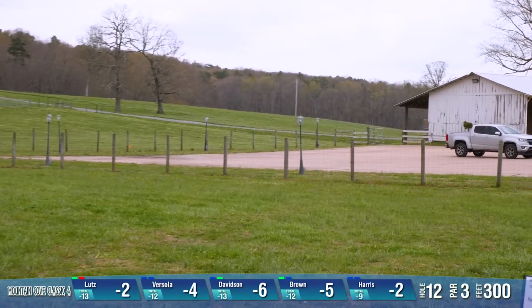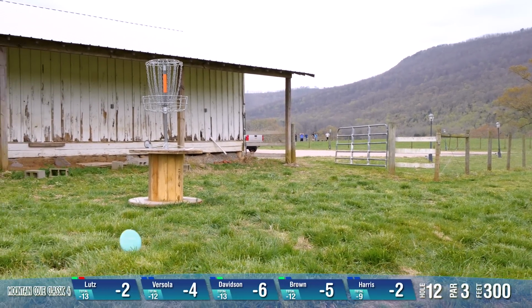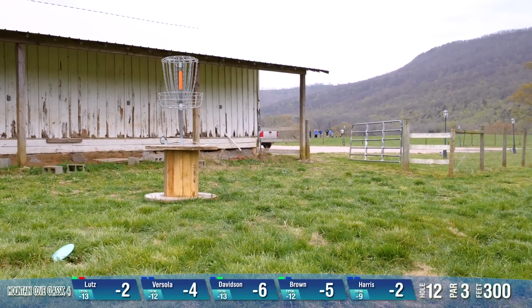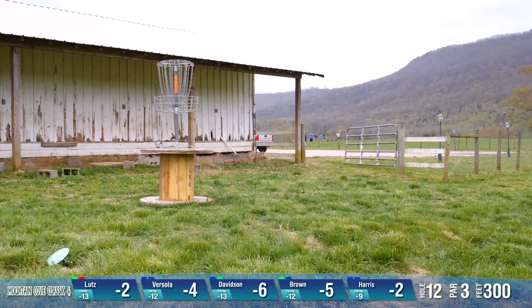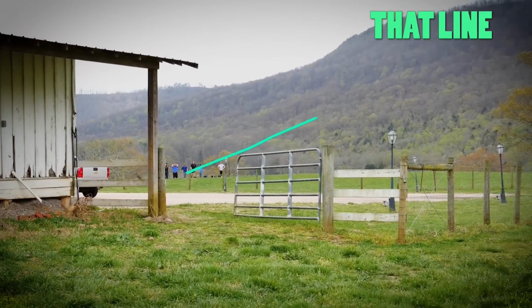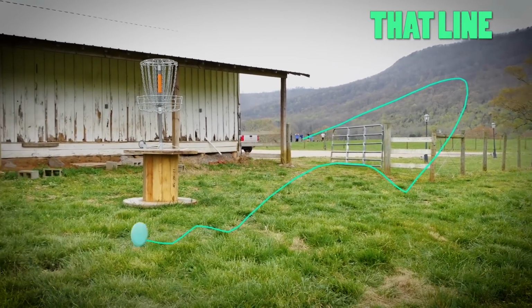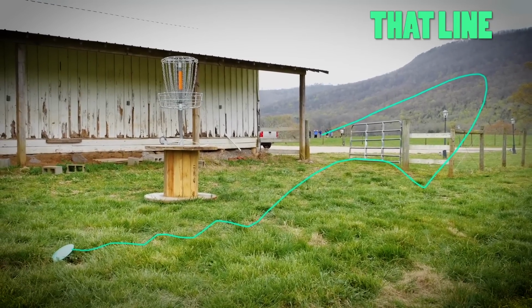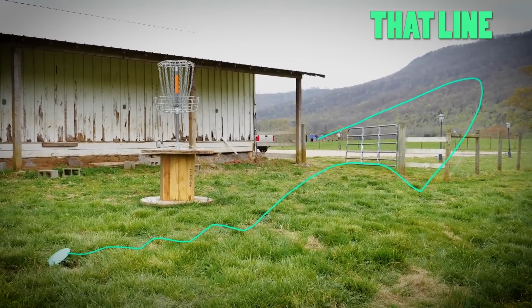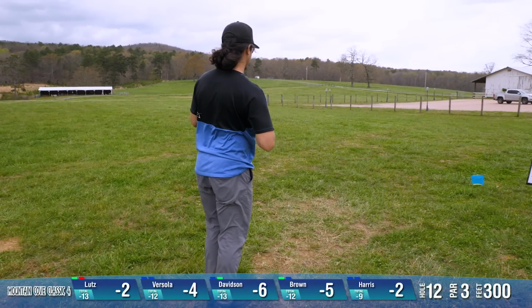Then Alden puts the putter in the bag and goes sidearm, and he really flirts with that fence line. That's what you got to do, man. That's a great shot, right where it needed to be. Yep, well deserving of the replay here for sure. This is right over the corner of the fence. Textbook. What you want to do on this hole? Yep, I'd take that putt all day.